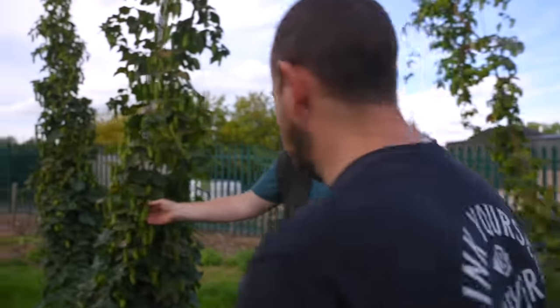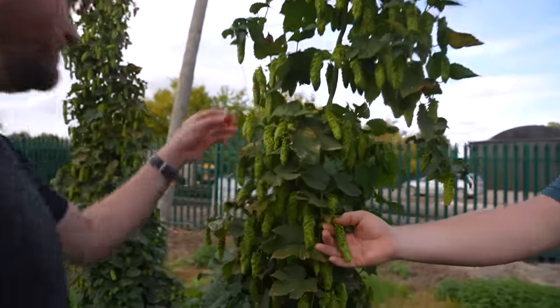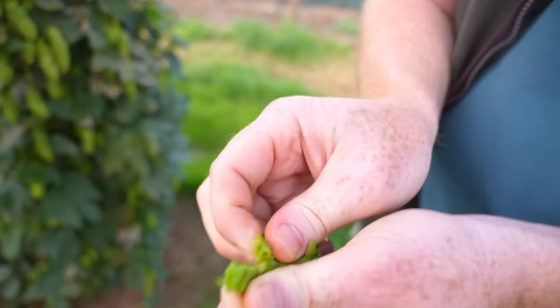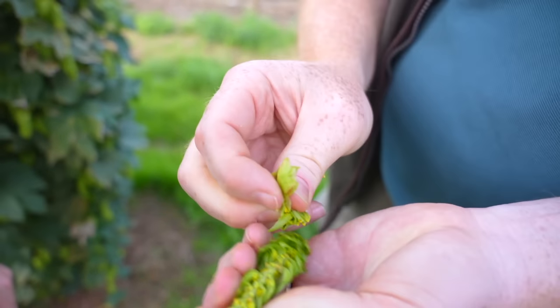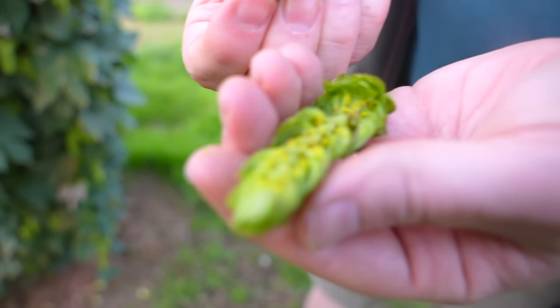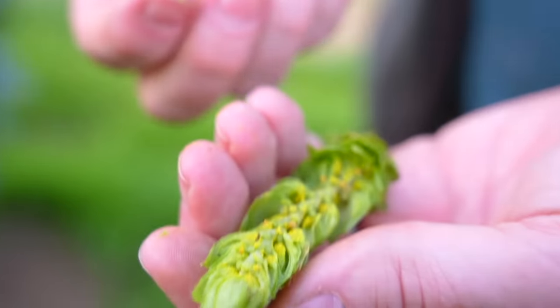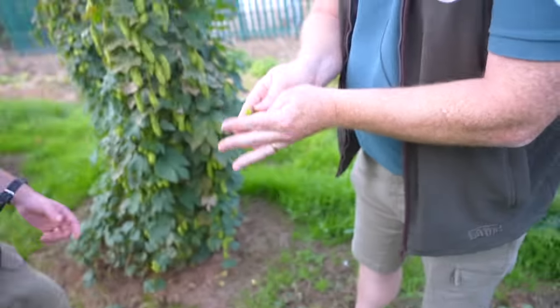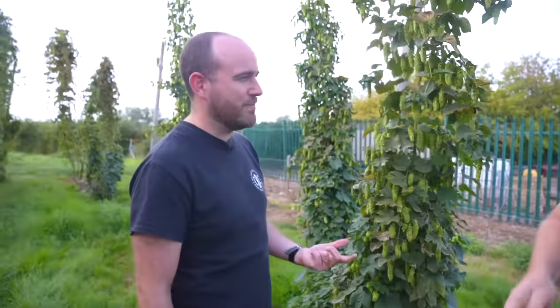Look at these cones. Look at this. Absolutely ginormous. Never seen cones like them. Lots and lots of resin. So I guess a big hop cone might be preferable. That feels more efficient.